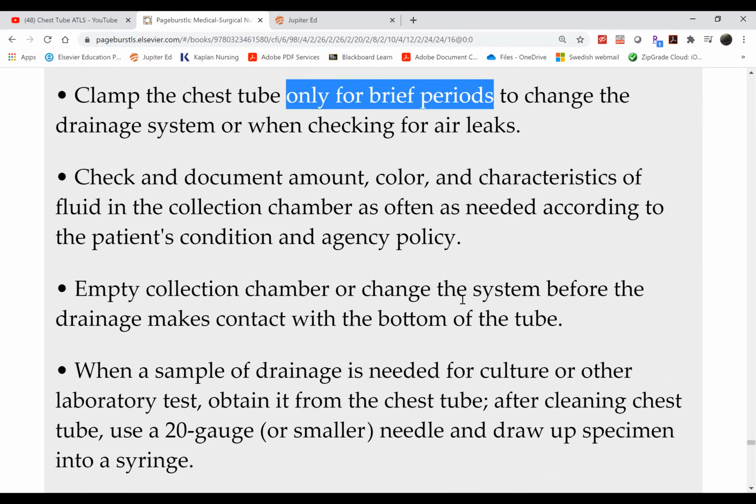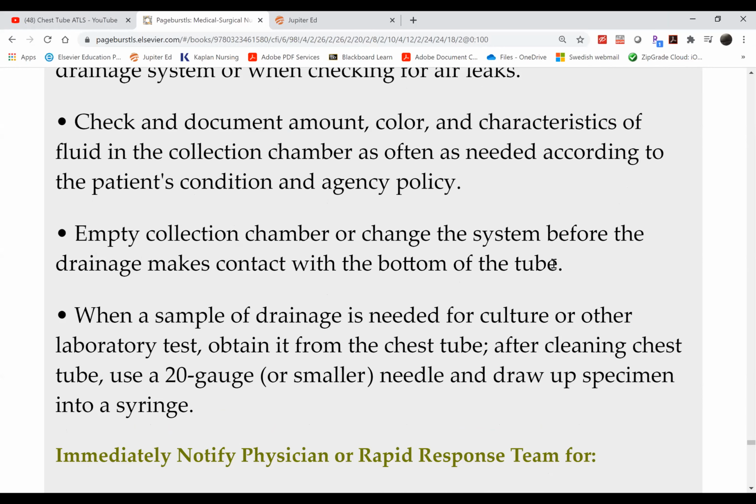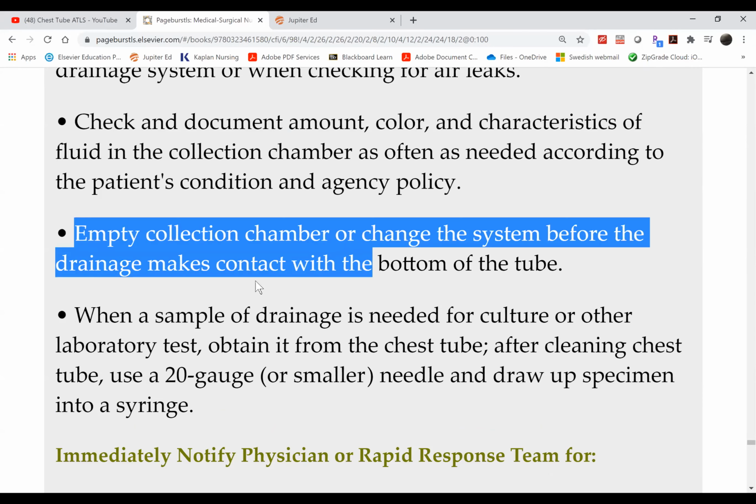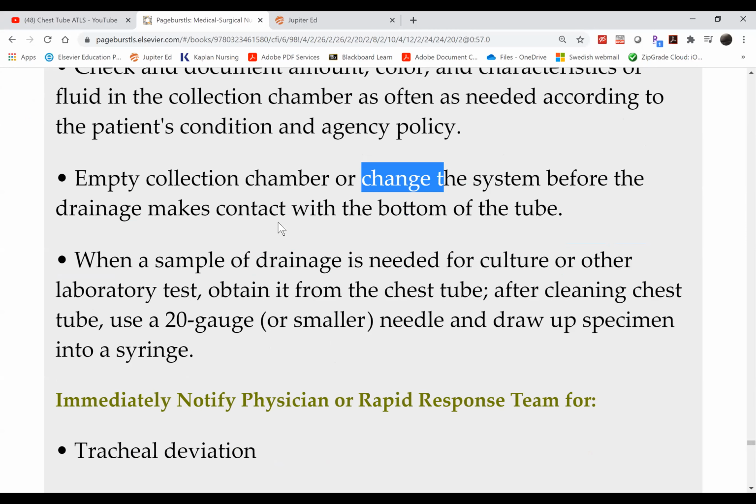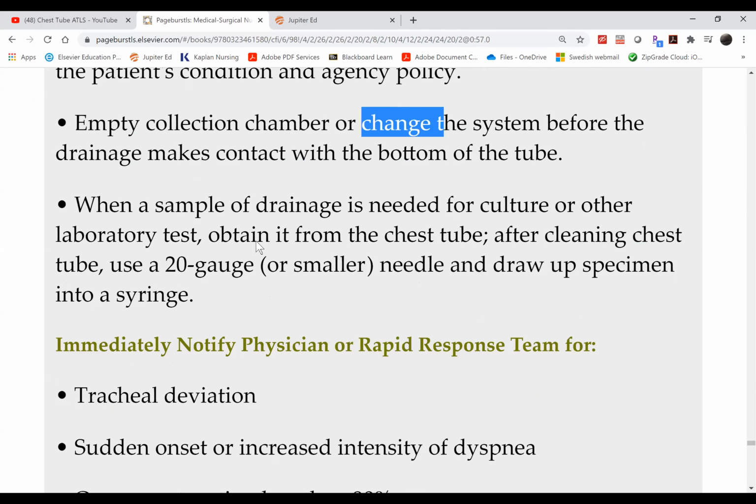This one, disregard this. It's talking about how the drainage collection devices are disposable. They must be talking about a water seal, I mean the bottle system, literally the glass bottles, right? Because we don't empty the thing. The only thing we empty is the glass bottle. But even that, we don't really empty it and use the same thing. We change the system. Okay? So I agree with changing the system, but not the emptying part. I don't know how you do that.